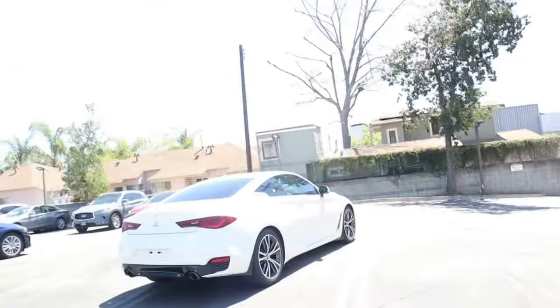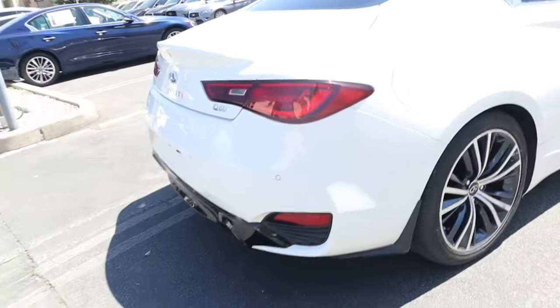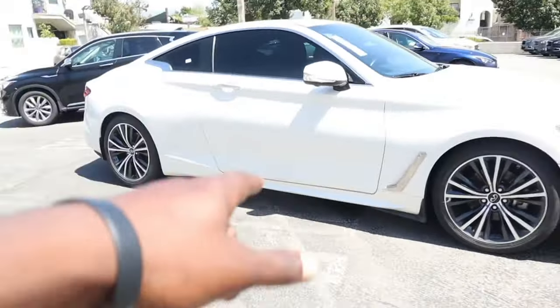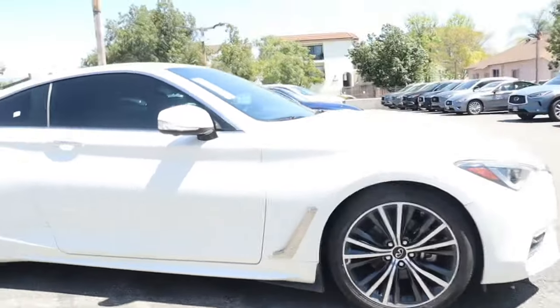Like one of these, a Q60. This what I really like right here too. A coupe. Bro, a coupe Q60, bro. What, bro? This what I really see myself in though, one of these. You know what I'm saying? But you really gotta put in big grind for shit like this, bruh. You know what I'm saying?